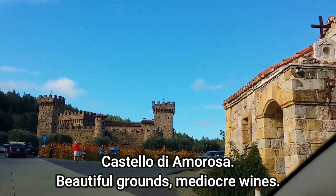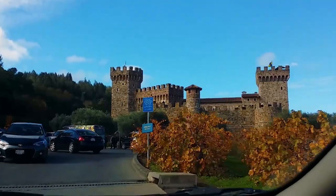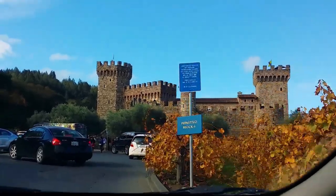And some of the wineries, especially some of those we've shown you, don't require reservations, but others do for a tasting. Now, I don't know that that's going to go on forever. That may go on for a little while. Castella di Amoroso, absolutely positively, if you don't have a reservation, they're not going to let you in.